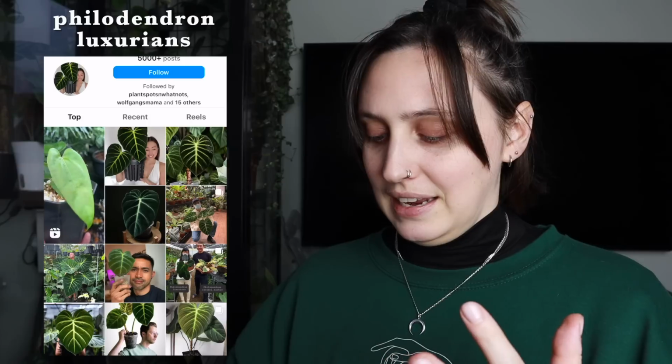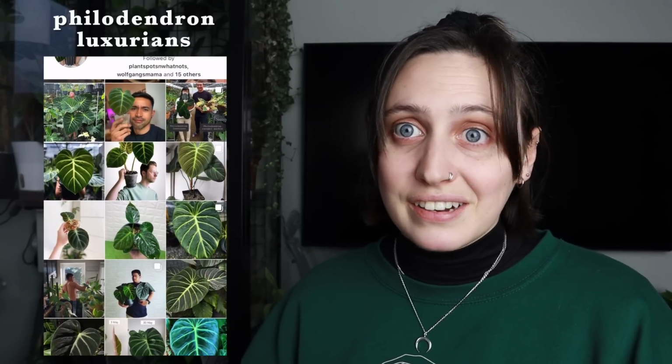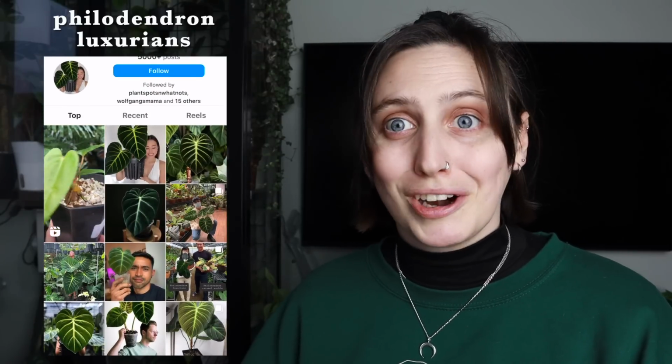It's just not yet, and so I think I'm gonna have to be patient with this one and really wait until it drops down in price and becomes more widely available, because all of the good ones are in Indonesia and Singapore and stuff like that, which I don't know, I just think that they're absolutely beautiful, and it's another big beautiful velvet leafed philodendron, which I really really want, and one day maybe, but for now I'll just have to look at it on Instagram and admire from afar.